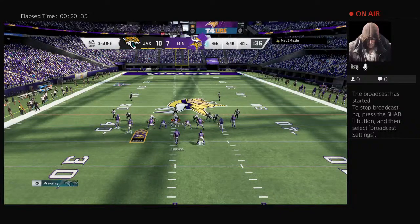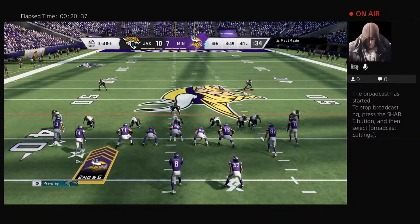48. Check. And we got to get to the ball, team. We got to get to the ball. Gun. Kill.